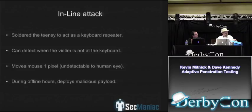And why is that important? Because it disables auto-run. There's no auto-run capability. If you have auto-run disabled, it's still going to execute because it's recognized as a keyboard. The Teensy devices have onboard memory storage that emulate keyboard typing, and I'll show you that in a second. And so during off hours, we deployed it.